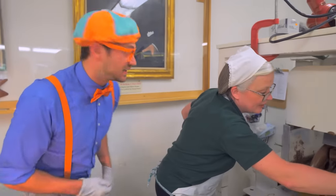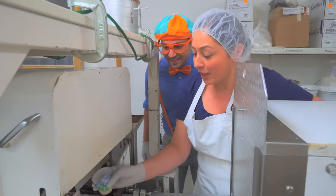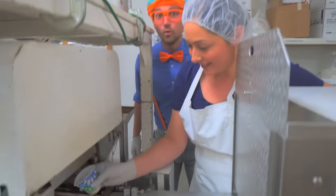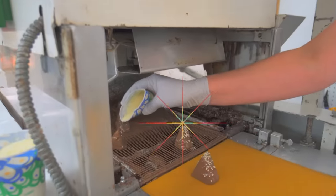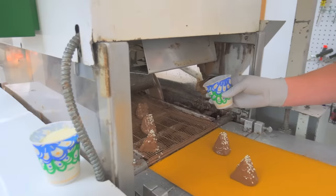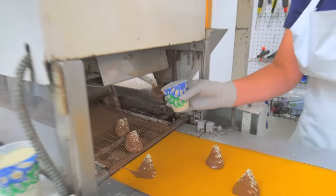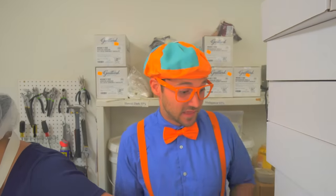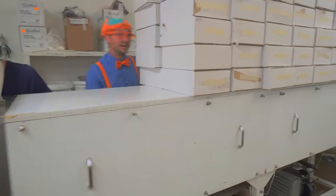Meet me on the other side. Whoa! What are you doing? I'm adding white chocolate snow to the Mountaineer. Check it out! White chocolate snow! Whoa, it's looking tastier and tastier. And then, right here, it cools down. And then, meet me over here.